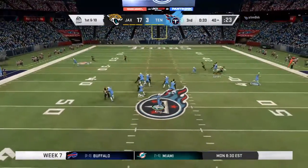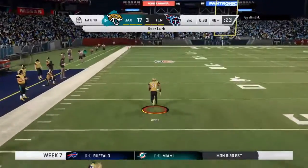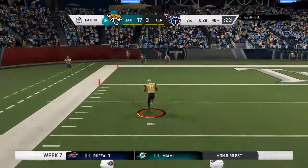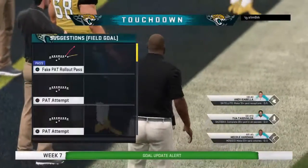To throw is King. Throwing on first down. And the pass is intercepted. He was looking for Ingram. Picked up by Josh Jones. And he will take this one home. It's a touchdown.